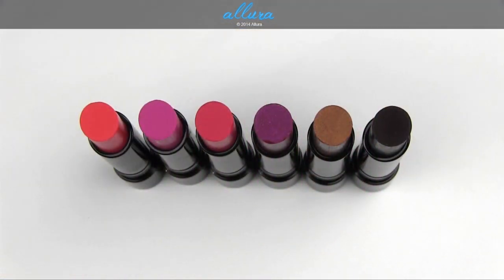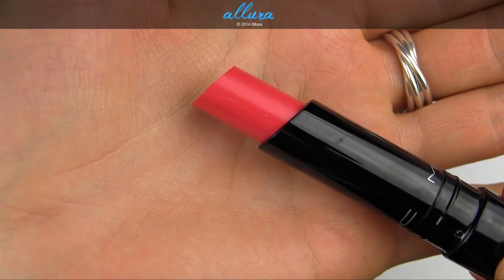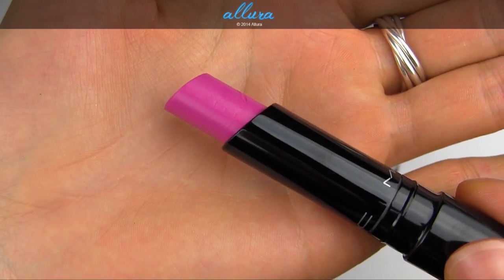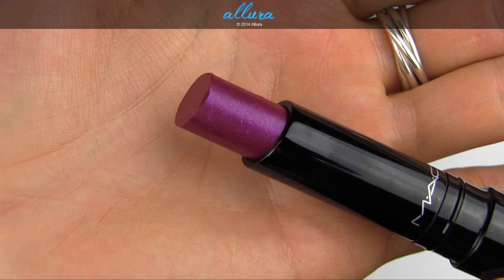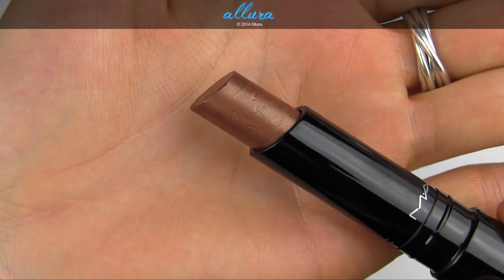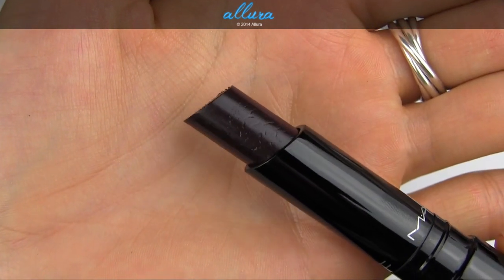And last up we have 6 new Sheen Supreme lipsticks, which cost $17 each. Here is Phosphorescent, Lust Extract, Pheromonal, Quite the Thing, Moody Bloom, and Venomous Violet.